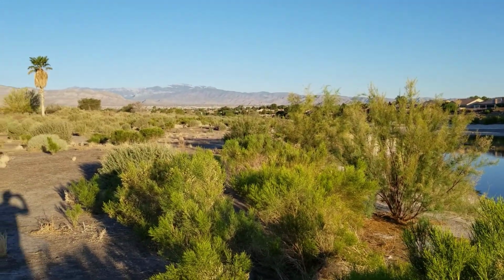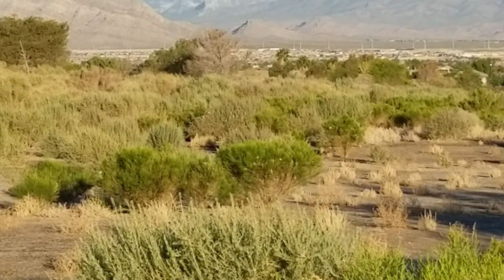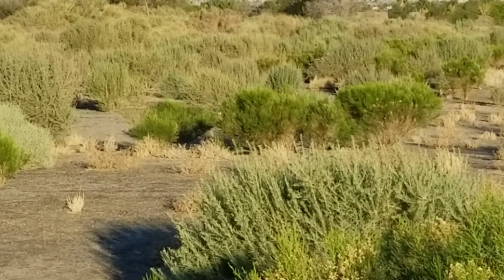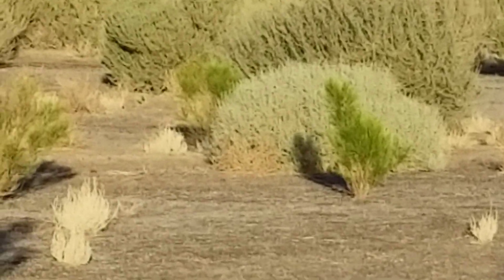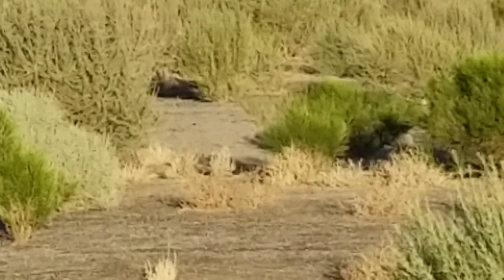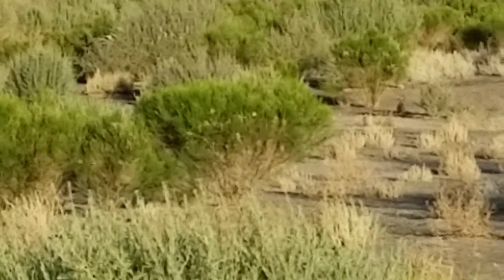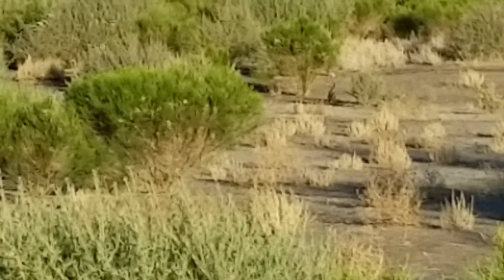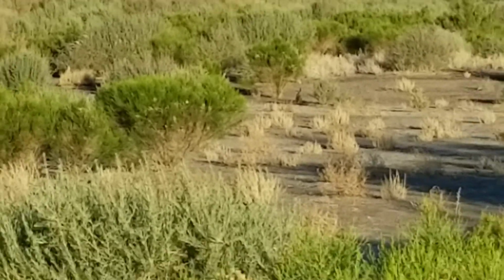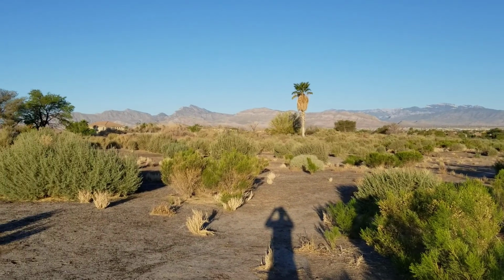Another fairway. There's a bunny in the distance. Let's see if we can nail this. Can't see it. There we go. Right in the center. There's Mount Charleston Wilderness, La Madre Mountains Wilderness.